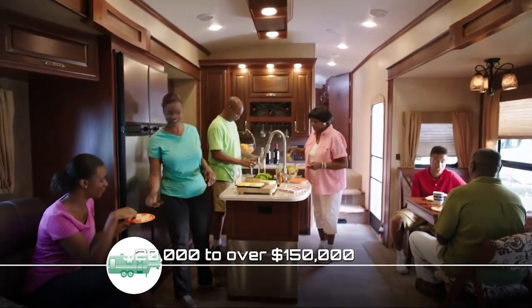over $150,000. The next towable RV is one that lots of people don't think about, the recreational park trailer or park model trailer. These are designed to be used as temporary living quarters for camping or seasonal use. Let's look at some park model trailers.